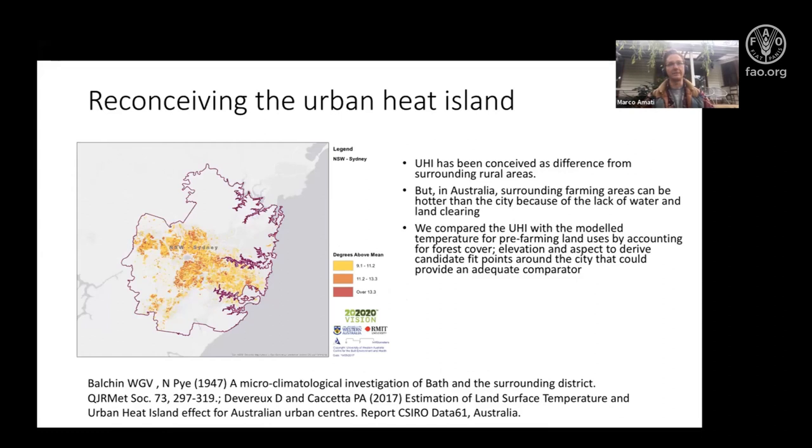And crucially, the rural or farming areas on the outskirts of cities can sometimes, in the summer, dry out and be hotter than the center of the city or the suburban areas, which happen to have more canopy cover. And of course, that effect is rendered even more complex by the presence of water, such as you can see here in the city of metropolitan Sydney, in the map on the left-hand side.